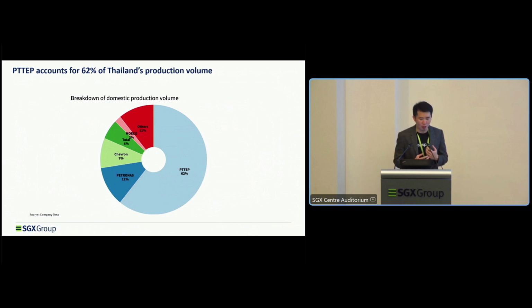Okay, so how much is the Thai economy actually dependent on PTTEP? Okay, so if you look at the total domestic production volume, so this is all the oil and gas that's being produced in Thailand, PTTEP would be the one that predominantly contributes all of this oil and gas production. So more than 60% of the oil and gas coming out of Thailand would actually be from PTTEP. Okay, so the economy is very dependent on this company. Outside of this, there are some other companies like Petronas, Chevron that you might be familiar with. But if the Thai economy needs energy, it would have to be dependent on PTTEP.